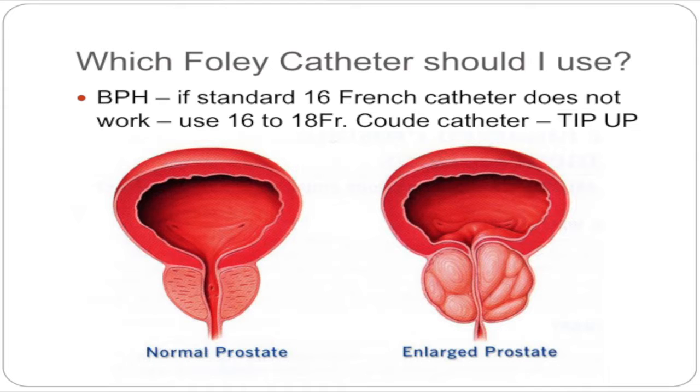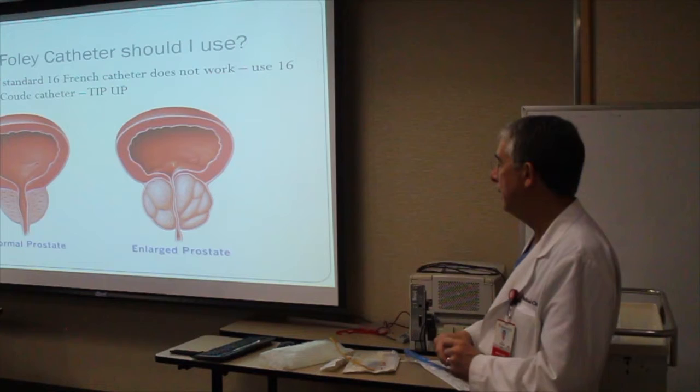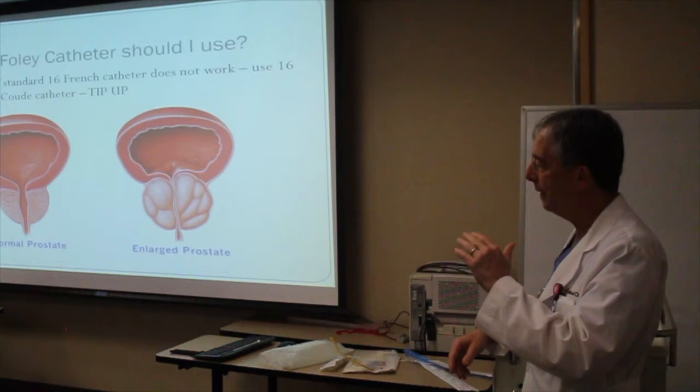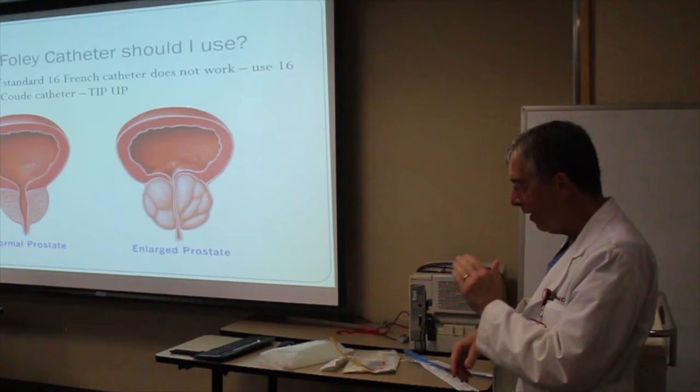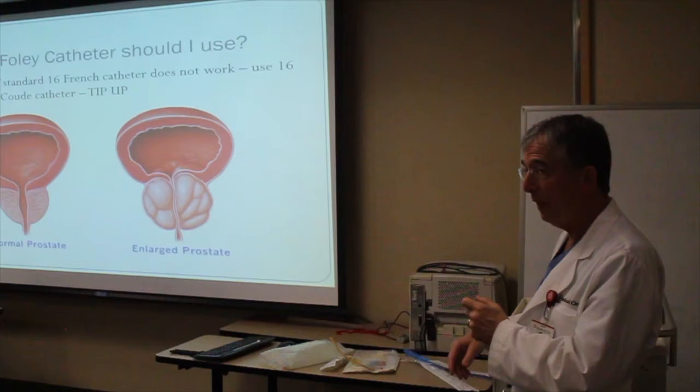Now, the trick with the 18 is that the bigger the catheter, it's a little bit stiffer. It's just a matter of experience and doing it a few times. If I can tell that I'm far enough in that I'm in the prostate, and I can tell that I haven't created a false passage, and the catheter just seems to not be stiff enough, you can go to 18, but that's kind of a leap of faith, and sometimes it's best not to do that.